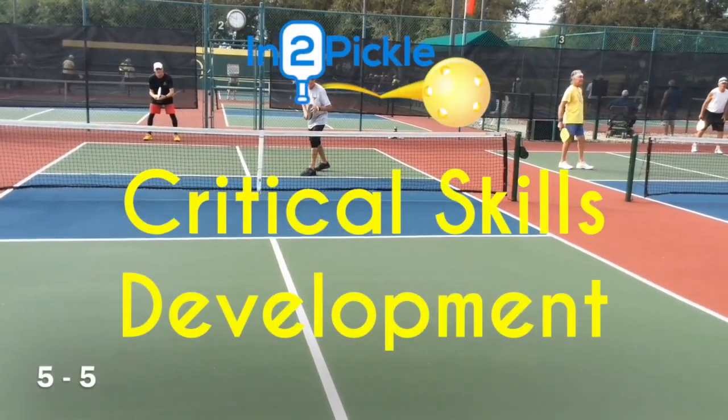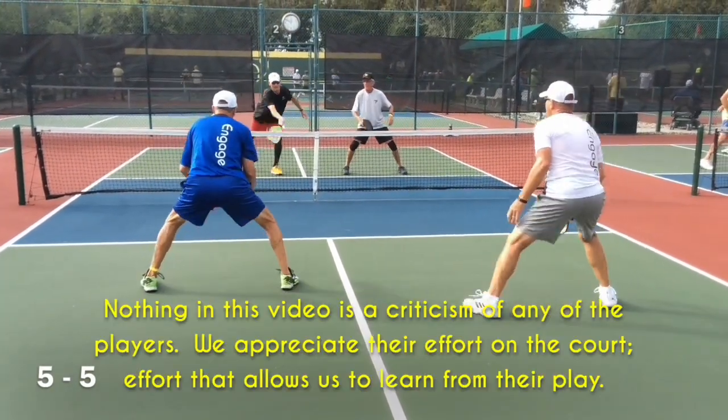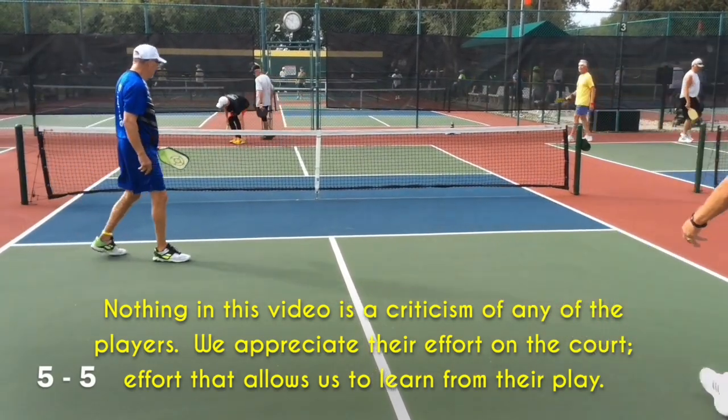Hey, In2Picklers, we're going to do a point breakdown. We're going to focus in this one on critical skills development. We're going to be looking at a point in a match between Ted Meyer and Gary Miller on the other side in the white and the black, and Steve Butler and Jim Hoggett on the near court.